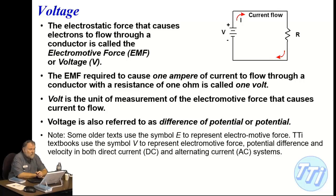You know, if the instructor wants something, you know the correct response, right? Give it to him. Exactly. Yes, sir. Okay. So, electromagnetic force required to cause 1 ampere of current to flow through a conductor with a resistance of 1 ohm is 1 volt. Okay. Voltage is also called the difference of potential or just potential.